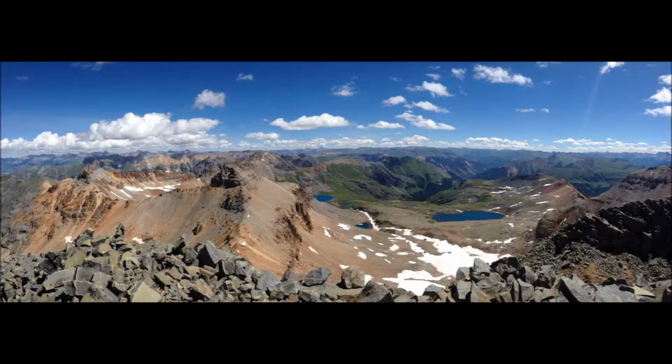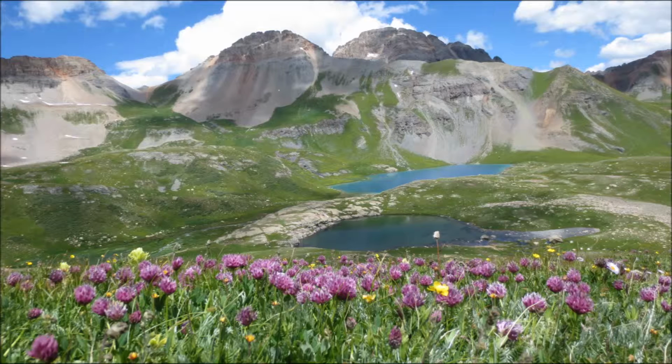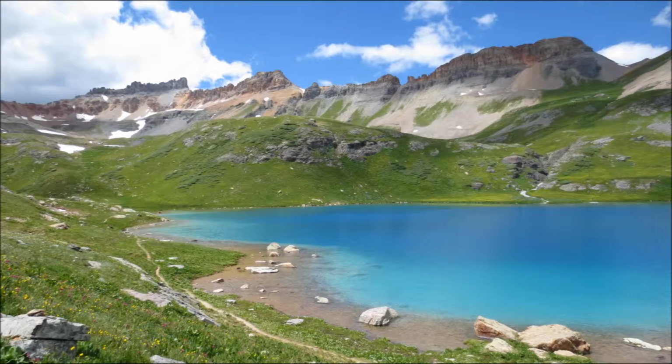This is a panorama from the summit. We were sitting there eating lunch, and I took this panorama. That's Ice Lake down there. On the way down, I couldn't stop taking pictures of Ice Lake and another little lake. Those are wild onions in the foreground. And this is the last picture of Ice Lake, and nope, I didn't even touch up that color. Isn't it just a pretty turquoise?